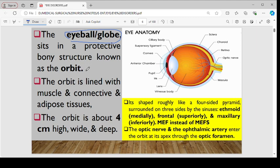The eyeball sits in a protective bone structure that we refer to as the orbit. This orbit is normally lined by muscles and connective together with adipose tissues. And this orbit is about 4 centimeters high, wide, and deep, and it is shaped roughly into a four-sided pyramid that is surrounded on three sides by sinuses. These sinuses are the maxillary, which is inferior, the ethmoid medially, and the frontal, which will be superior. The optic nerve and the ophthalmic artery normally enter the orbit at its apex through the optic foramen.